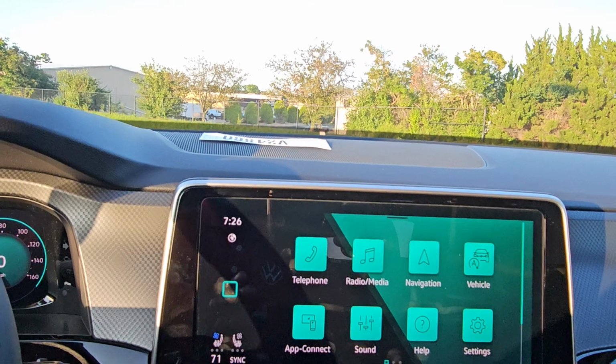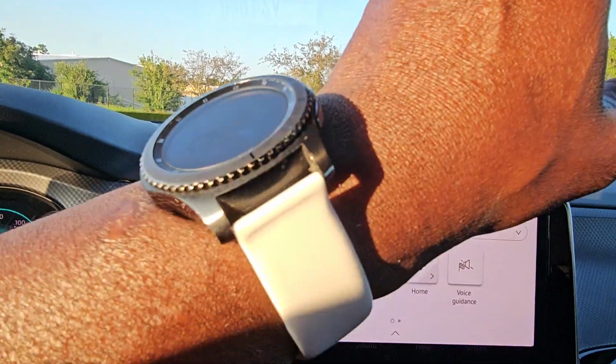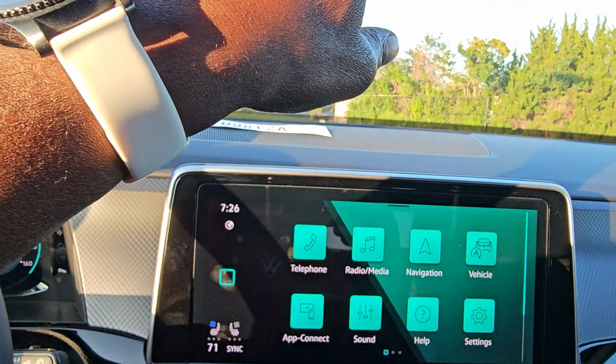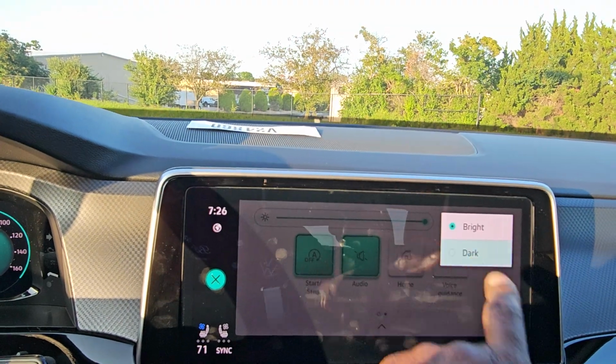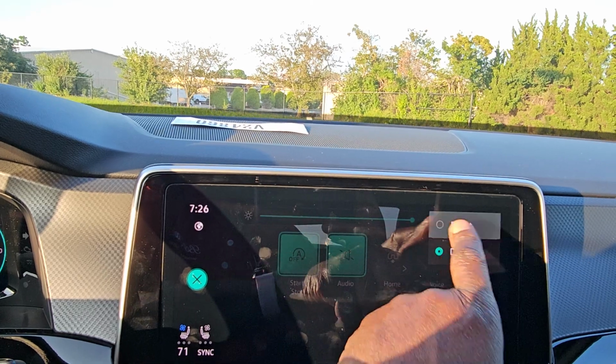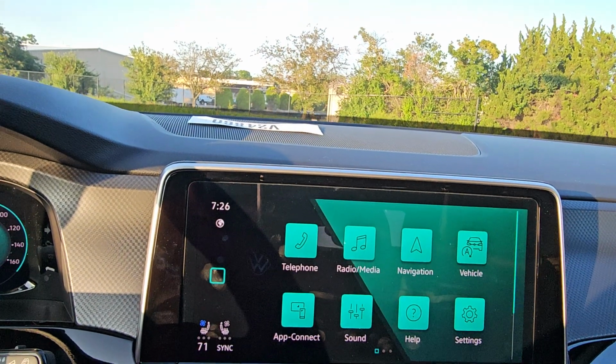Pretty cool. All right, so I do have this drop down menu here too, and I can wave up and wave down to bring that down. I just touched it. Now you can actually change this from bright to dark. I prefer dark, but I'm going to leave it on bright till the first owner of the car gets it. They can set it up however they want.